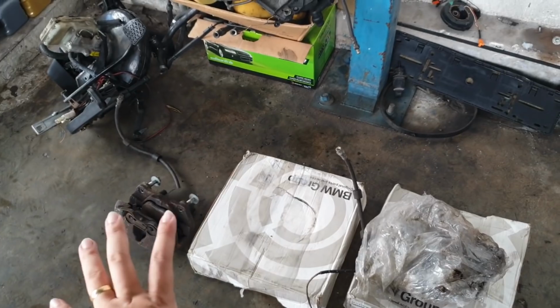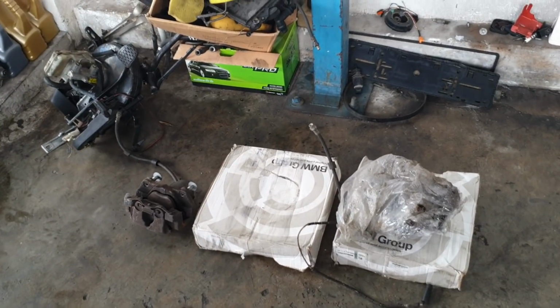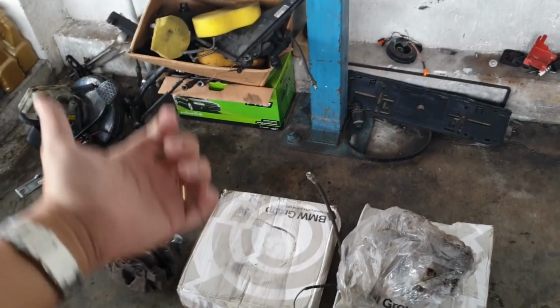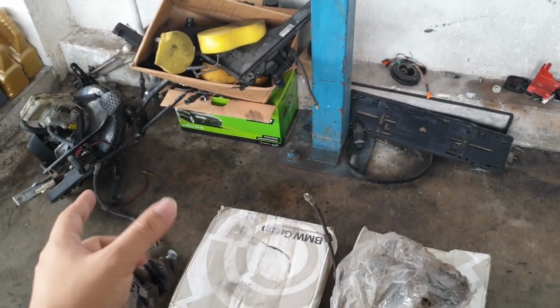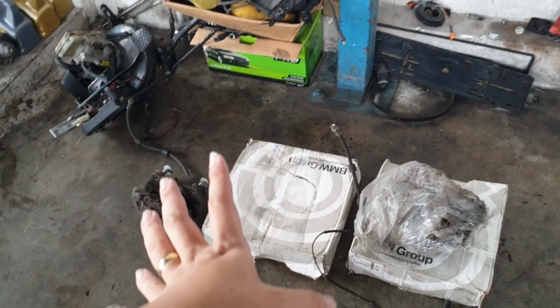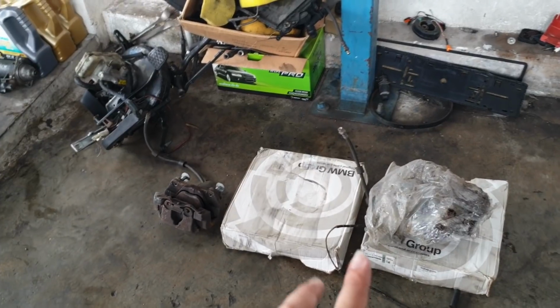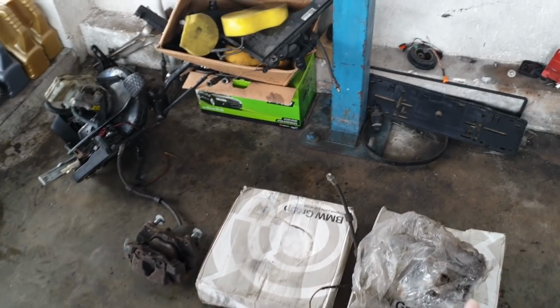So got calipers, discs. Then on my part, I will just have to pay for Syed's labor. I have to pay for new pads, and probably new brake pad wear sensors. Funnily enough, despite the pads being worn, the brake pad warning sensor did not trigger.